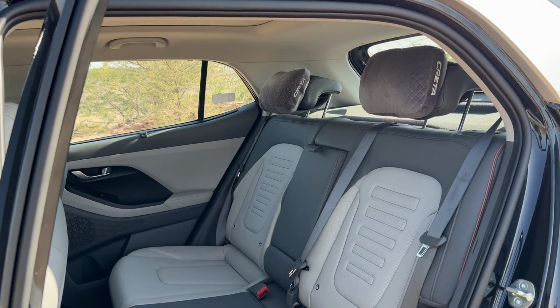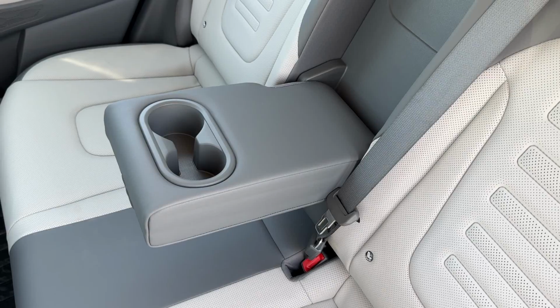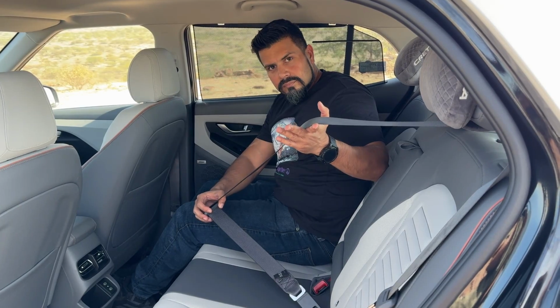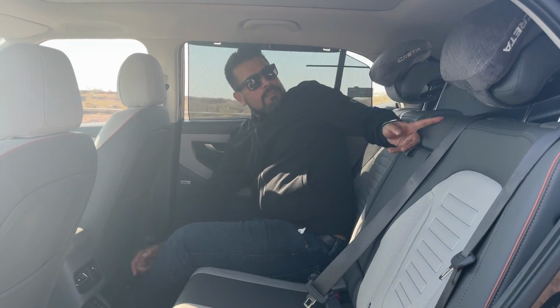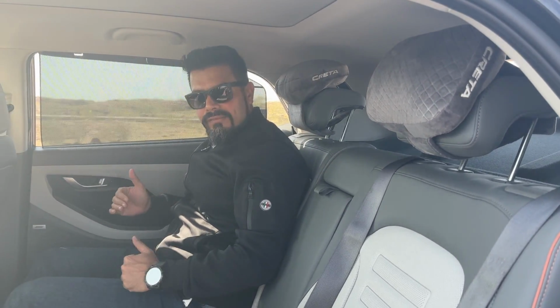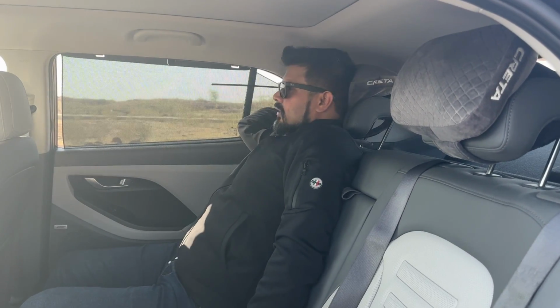The seats are very well padded and well cushioned, well contoured. For two, there is absolutely no problem. You have this armrest with two cup holders, and there is an individual 3-point seat belt also for the safety of the fifth passenger, although you don't get a proper third headrest here. Although the good part is that the recline angle on the seats is good by default, and if you want to recline it further, they can go back by some degree.